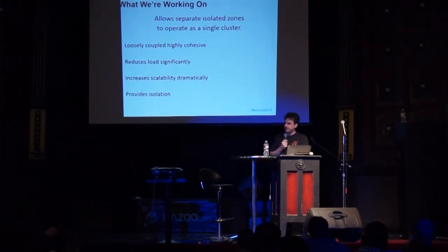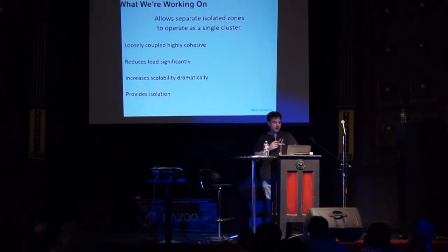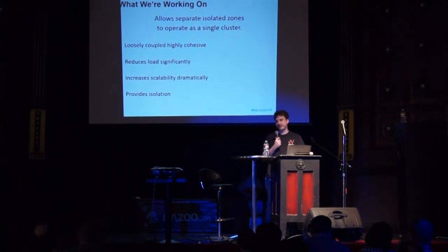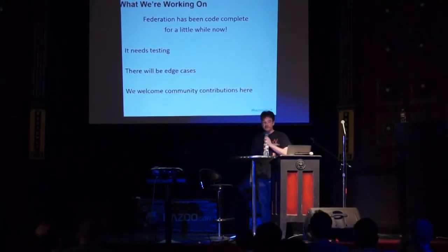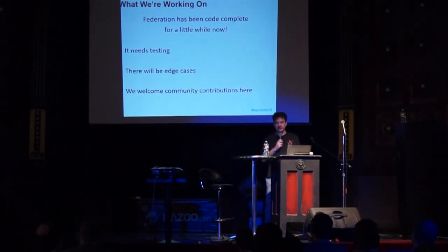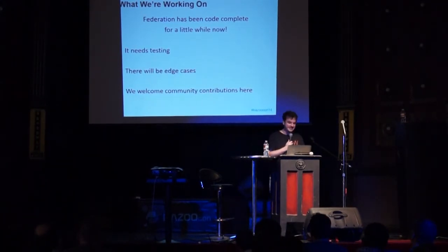This also has a wonderful impact of reducing the load significantly, removing rabbit as a point of failure, because of course it would be within the zone. You can then have a cluster of rabbits in the zone, you're good, or have warm failovers in the zone, which we've supported for a long time. It increases your scalability dramatically, and it provides that isolation. So that has actually been code complete for a very long time. Everybody is waiting for somebody else to turn it on. So somebody needs to go first, because we've done all the testing that we think we can.